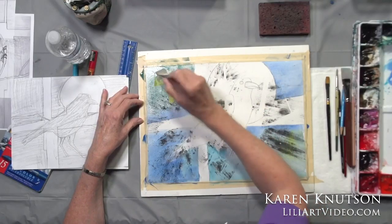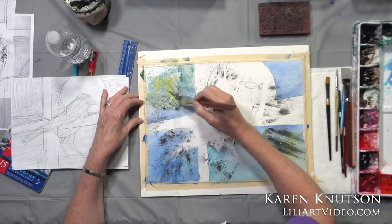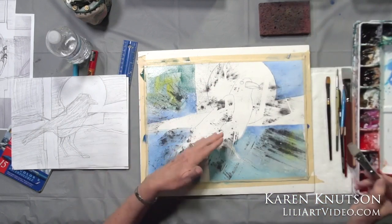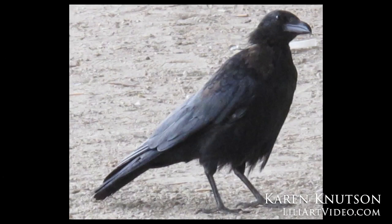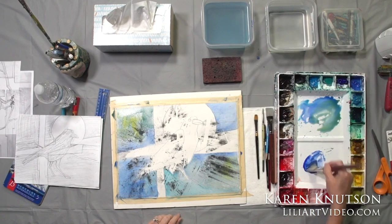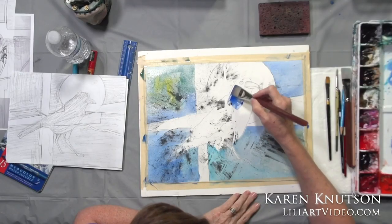Let's get a little bit more yellow in that, just to get some variance. And now I'm going to paint the bird. And in this case, I'm working with a crow. And so the lightest part of black is a blue. So I will do a blue. I'll do ultramarine blue for my black, for my lightest.